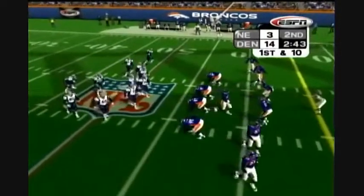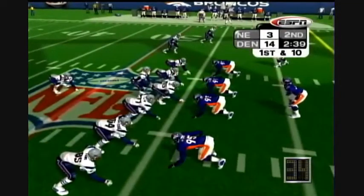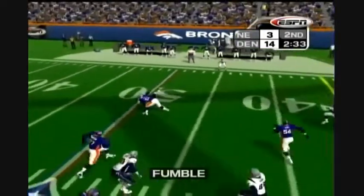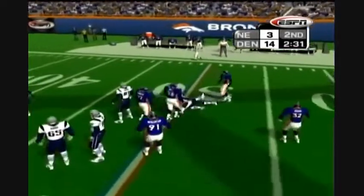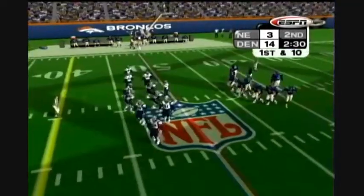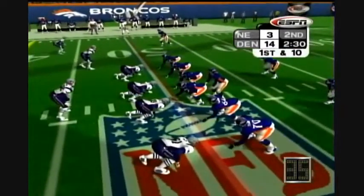First and 10 at the 45-yard line. Pass play. Fumble! Nothing. Absolutely nothing. He should put a second hand on the ball in tight quarters like that. Set.